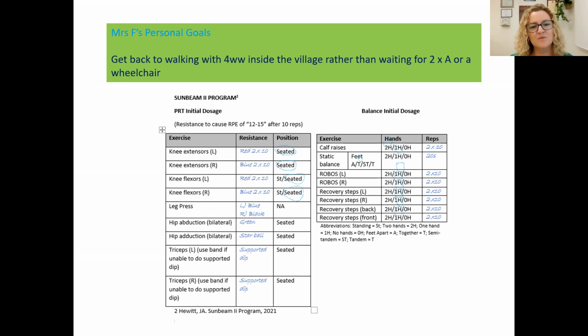The hip abduction was done, as you saw, with the knees tied together, pushing out against green. She had the star ball to squeeze on for the hip adductors. So you can see that the exercise program is quite tailored. It's using different bands, that's her starting, and we'll move up till she can do 2 sets of 10, then 3 sets of 10. And then when that becomes a bit easy, we start increasing the strength of the resistance band. In terms of her exercises, she'd have 1 or 2 hands-on, 2 sets of 10 for all those things to start with, building up to 3 sets of 10 and reducing the base of support or the handholds.